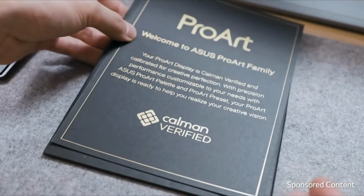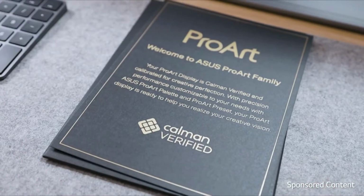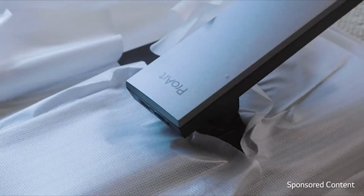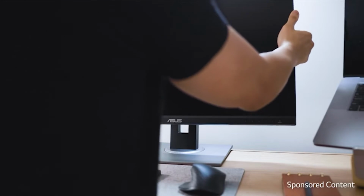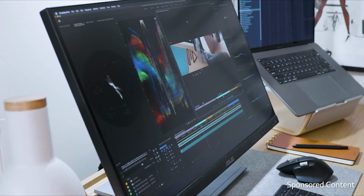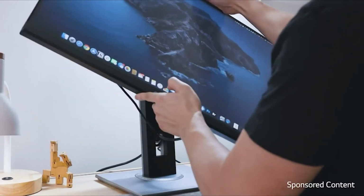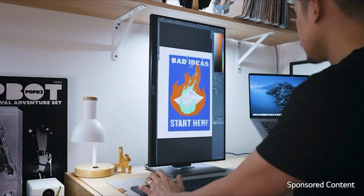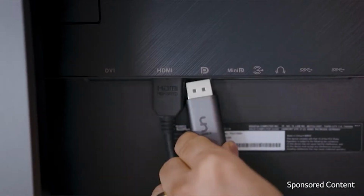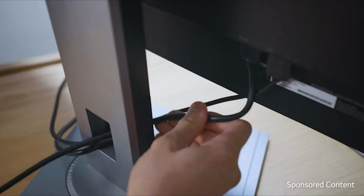It's Calman verified to guarantee color accuracy by Hollywood post-production standards and arrives pre-calibrated so you can get to work right out of the box. The ergonomic stand allows you to adjust the height, angle, and rotation to meet the needs of your setup, whether you're editing videos or working on a full-page design. The monitor has plenty of ports so you can connect multiple devices and peripherals while maintaining clean cable management.